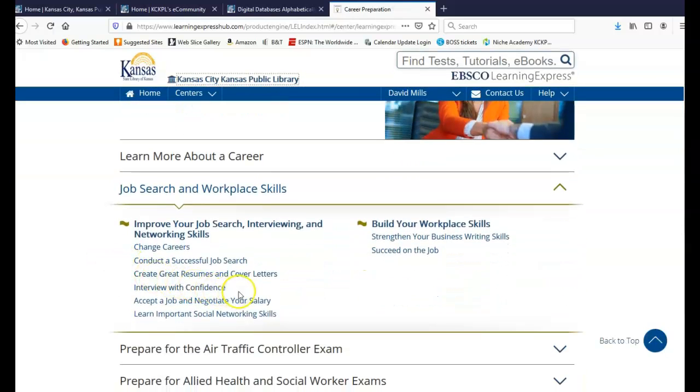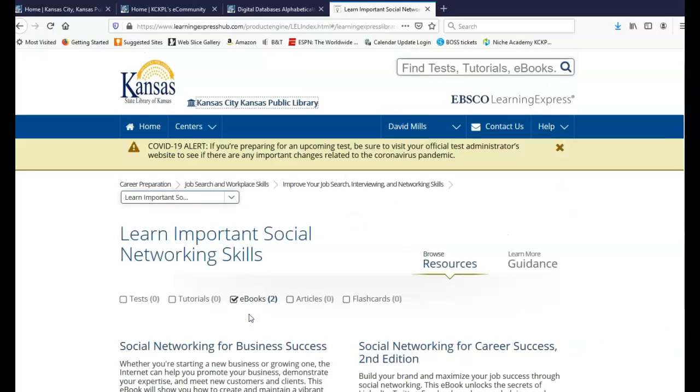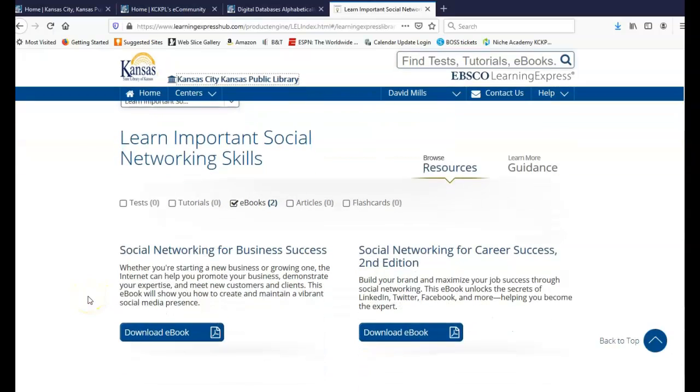And then also a couple others: Accept a Job and Negotiate Your Salary, and Learn Important Social Networking Skills. LearningExpress has recognized that we can no longer escape social networks like Facebook, Twitter, Instagram, or things like that. So there are some books to learn from that apply social networking to your line of work. And here are some suggested titles right here. It looks like it's just 2 ebooks in this section.